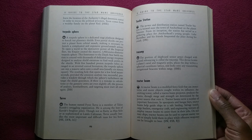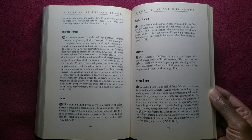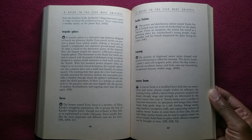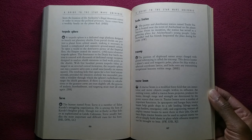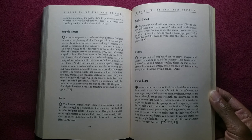In spaceports and hangar bays, tractor beams help guide ships to a safe landing. Salvage vessels, cargo haulers, emergency craft, and engineering ventures all employ tractor beams to assist them in their jobs. On military ships, tractor beams can be used to capture enemy vessels or simply hold them in place while offensive weaponry can be brought to bear.